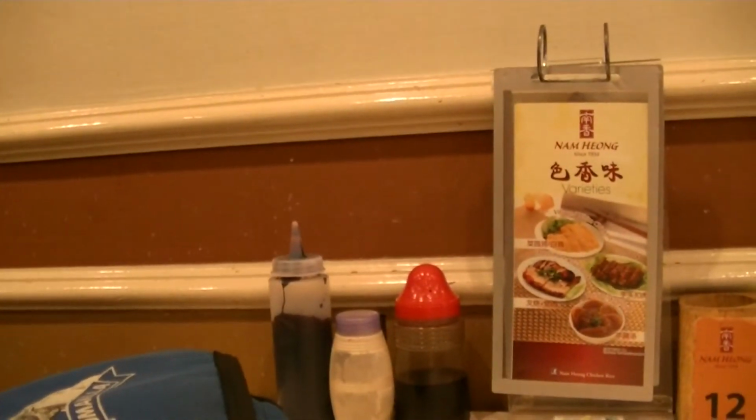They have other condiments here. They have soy sauce, they have white pepper, if you like white pepper with your soup. And of course, for the Hokkiens, there's a thick black soy sauce. Those people who eat bak kut teh, the Hokkiens, they put that with their garlic.